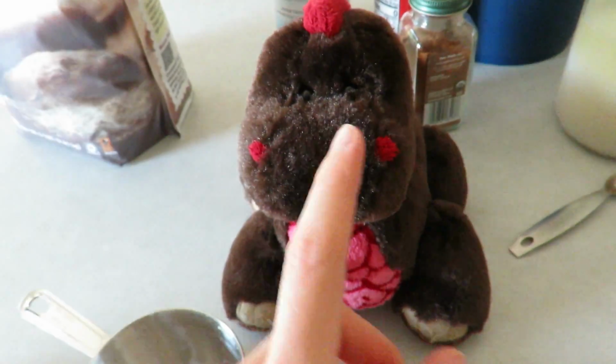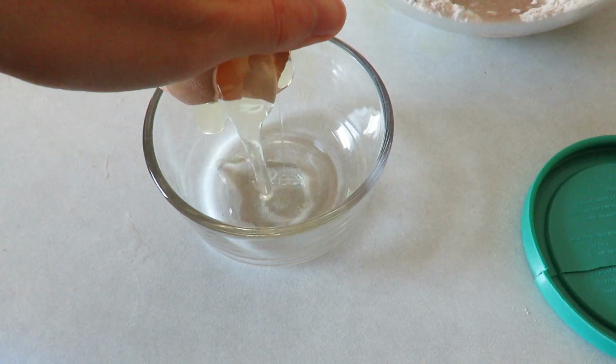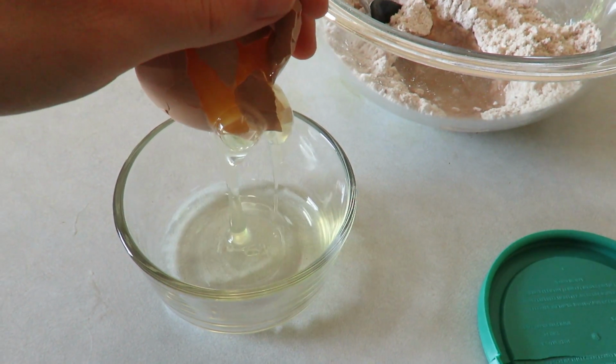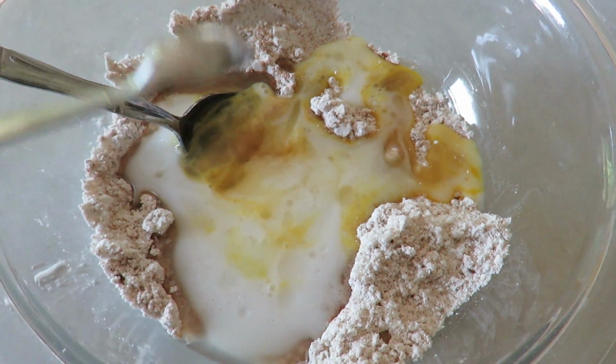And now we need to add the remaining ingredients, which are 1/3 cup of oil. I am using coconut oil. 1 egg. Well, I tried. 1/3 cup of milk and half a teaspoon of vanilla. Vanilla always smells so good.